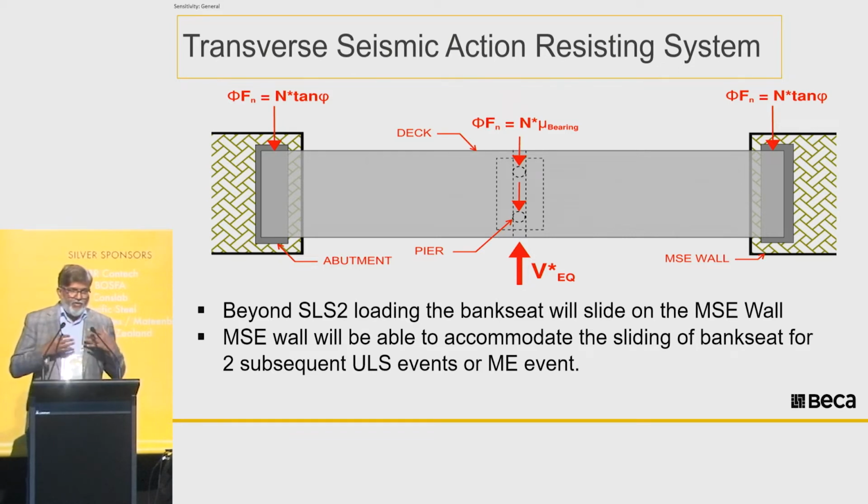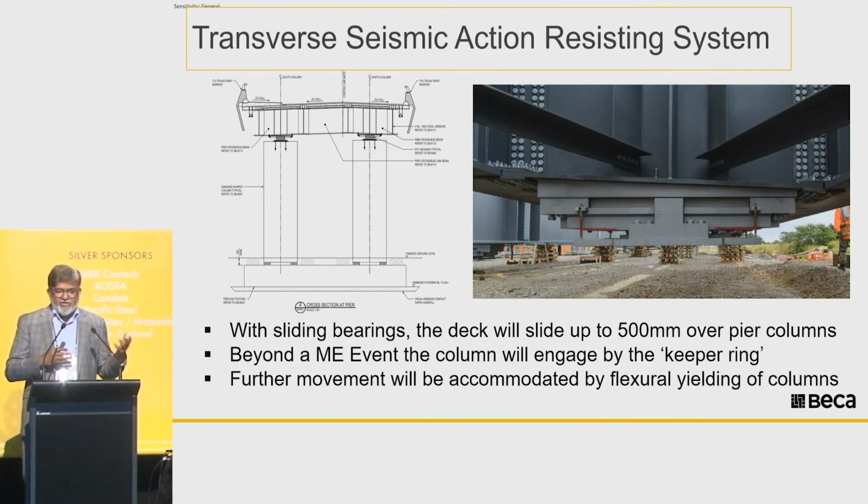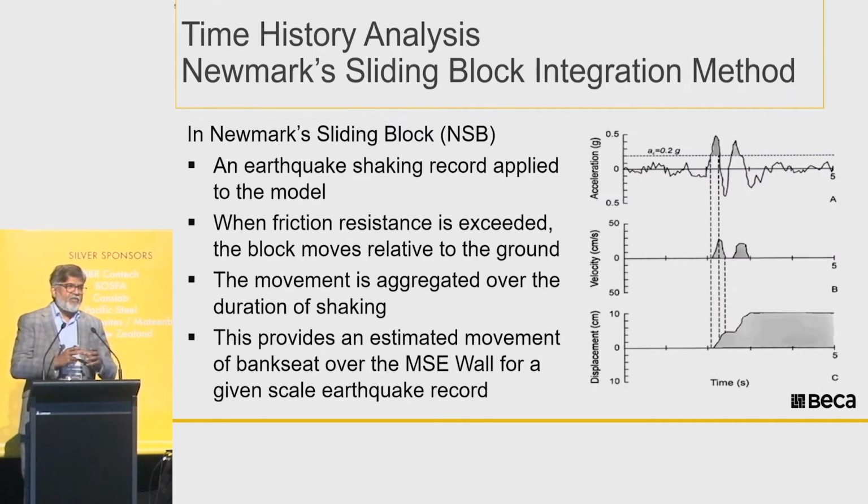Beyond SLS2, the bank seat will move on the MSE wall, and the MSE wall is able to accommodate the movement. The requirement in the bridge manual is that you need to allow the movement for two consecutive ULS or MSE events. On the central pier we put a sliding bearing, which will allow the bridge deck to move 500 millimeters. Even beyond 500 millimeters, we put in extra resilience: a shear key we call a keeper ring, which engages the columns. If the movement goes beyond 500, the column will engage and take it as cantilever action.